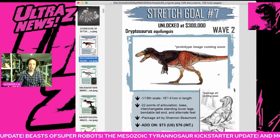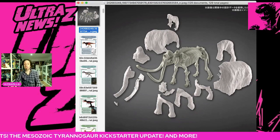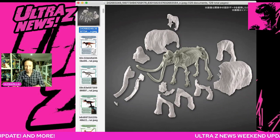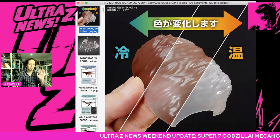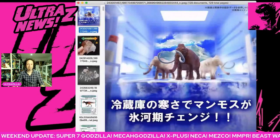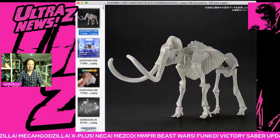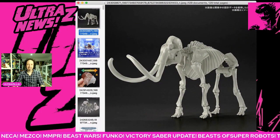So yeah. Okay, last thing to talk about here, kind of goes with dinosaurs. We got a woolly mammoth from Bandai Hobby, Bandai Spirits. And this is one that has a skeleton. And it's pretty cool because when you put it in cold temperature, it becomes translucent. You can see the skeleton within. How cool is that? That is so awesome, guys. I really like that idea.